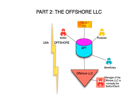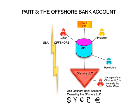So I am going to recommend to almost every one of my clients that they do part one, which is the offshore asset protection trust, combined with the offshore LLC, and then use this vehicle to form an offshore bank account. And this is the way most offshore bank accounts are opened. They're not usually opened anymore in the name of a trust.